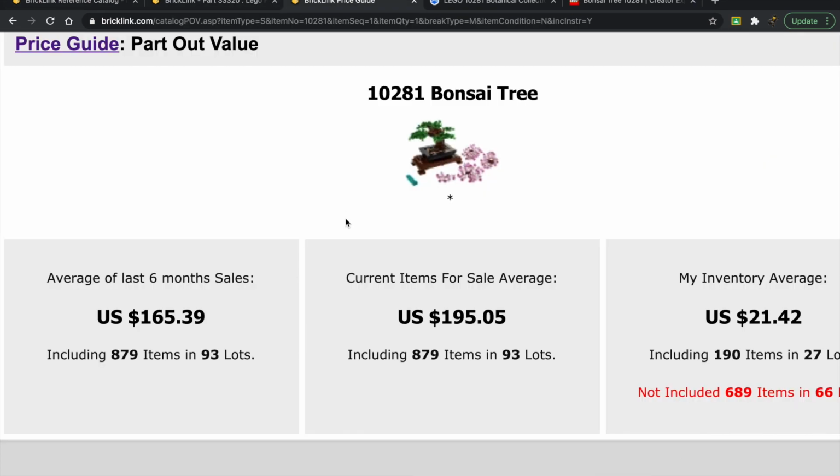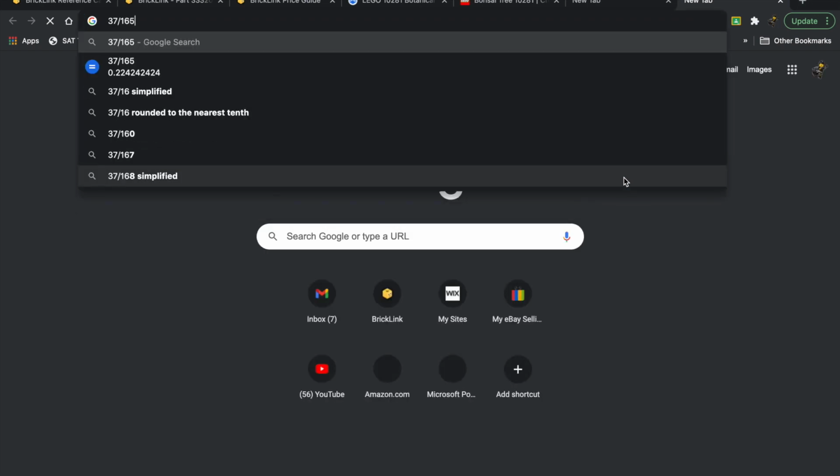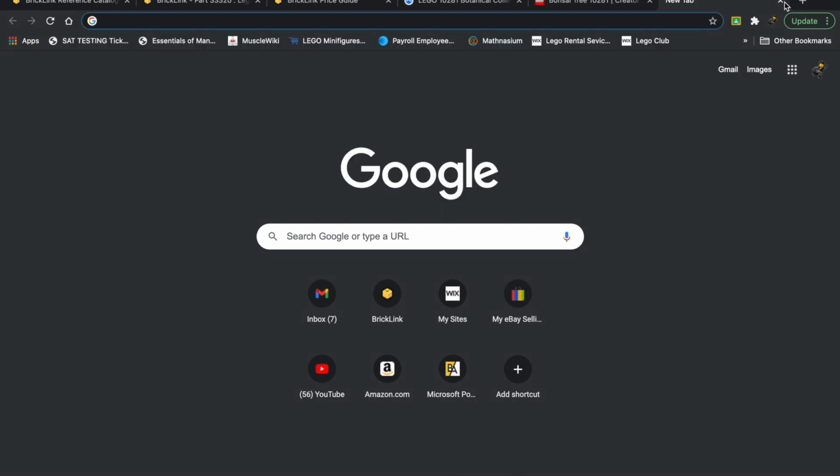So $37 out of that 165, and that accounts for a bit more than a fifth, actually. If we take a look at that, that's about 22%. So 22% of the value of this set comes from the frogs.